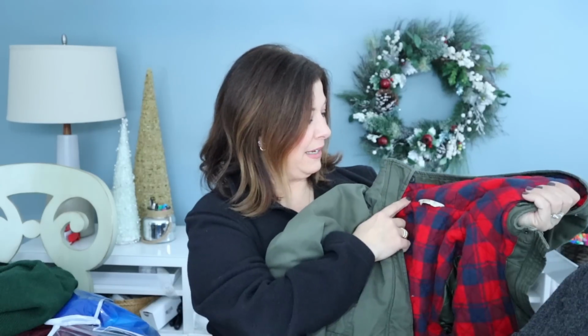I loved this coat. So this is Abercrombie, but the lining is what really excited me. Oh no, I'm sorry, it's Hollister. It is Hollister.